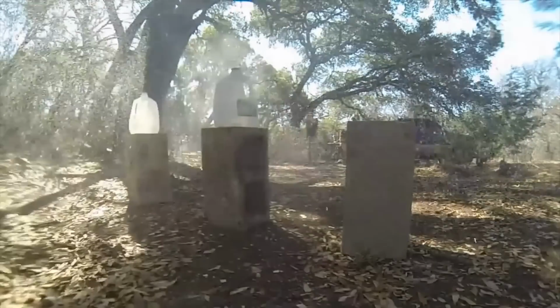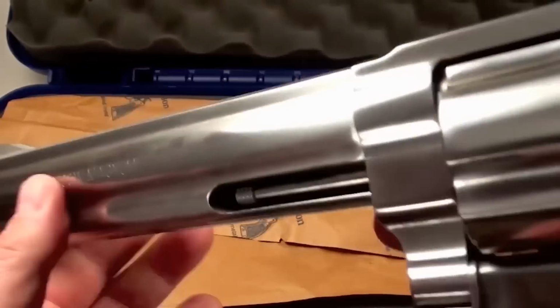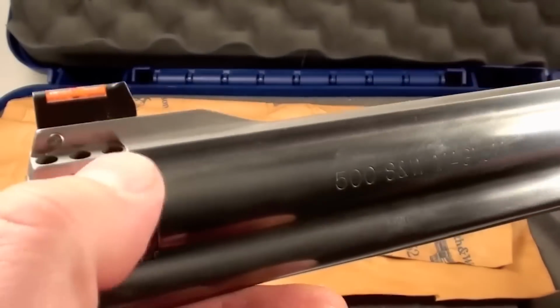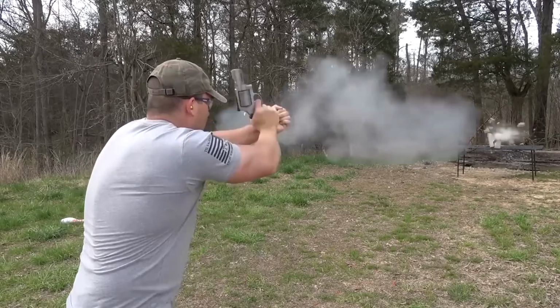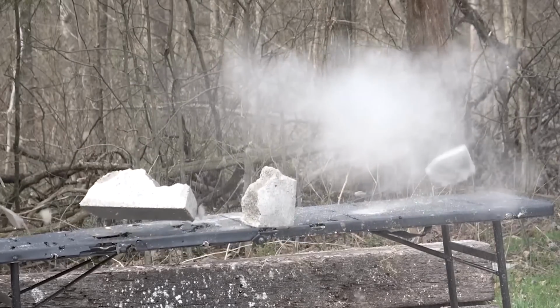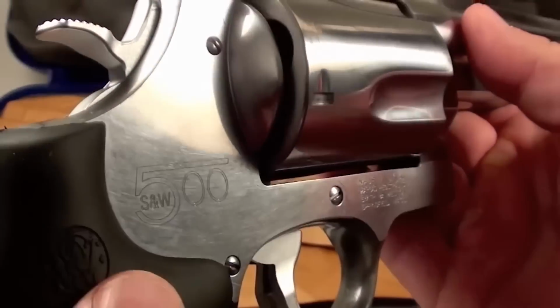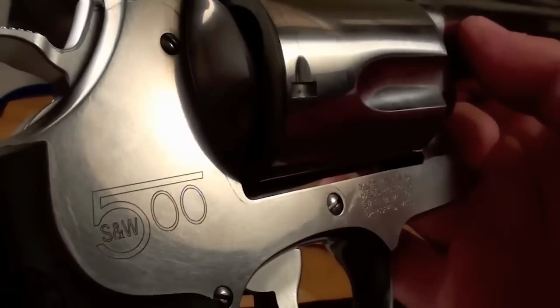Another factor to keep in mind is the difficulty of follow-up shots. The recoil and muzzle rise of magnum caliber handguns can impact the shooter's ability to quickly and accurately fire subsequent rounds. It often takes more time to regain control and realign the sights after each shot, potentially affecting the shooter's ability to deliver fast and accurate follow-up shots.